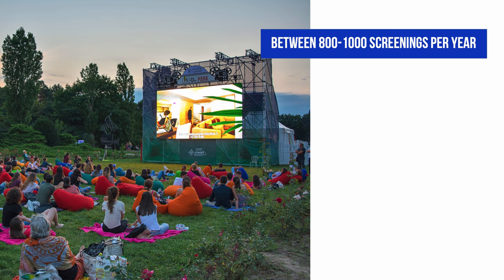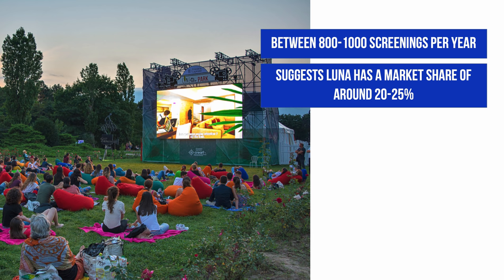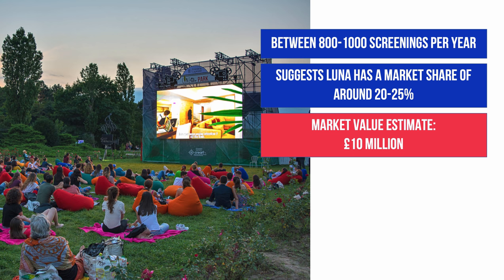Well, we can use this information to compare with the rest of the market, because other sources indicate that there are currently around about 800 to 1,000 pop-up screenings per year in the UK. This would suggest that Luna has a market share of around about a quarter of the market, although perhaps its screenings are larger on average than the rest of the market. Therefore, we estimate, and of course you have to take this with a pinch of salt, but it's a sensible estimate that the market value in the UK is probably around £10 million.